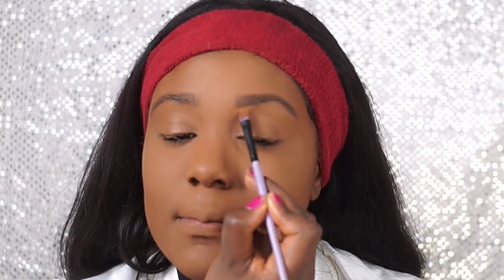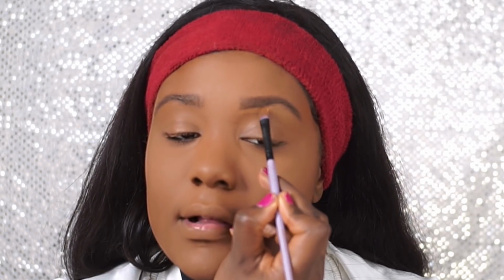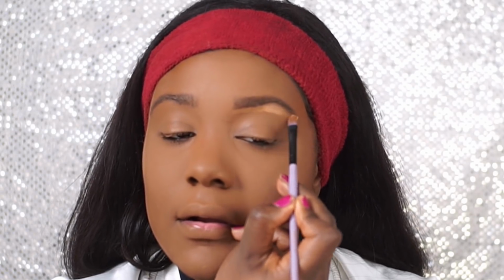I'm gonna carve up my brows with some concealer. This is the LA Girl Pro Concealer, the same one I use under my eyes. I like to apply the concealer starting at the beginning. Just a light layer of the concealer. That's what I say, and then I turn into this. This right here, no bueno.